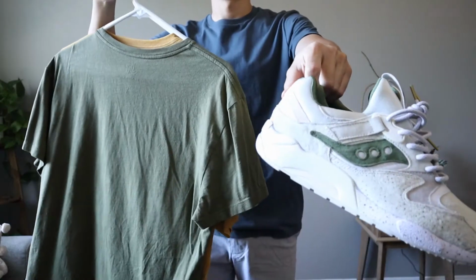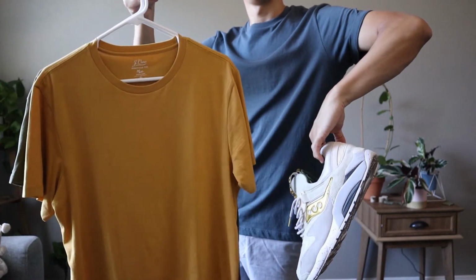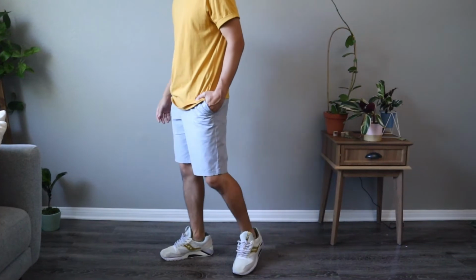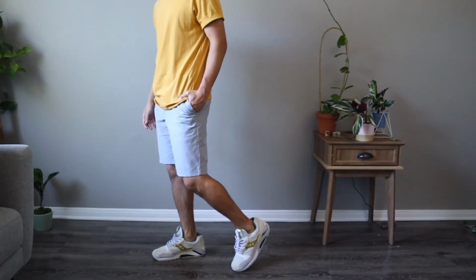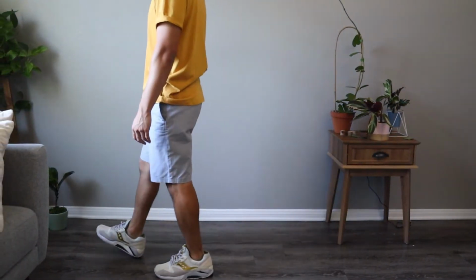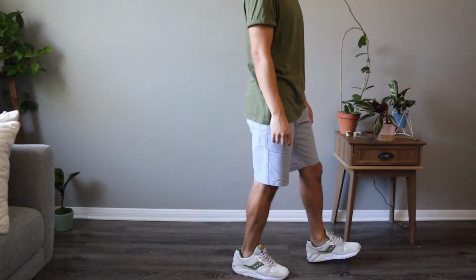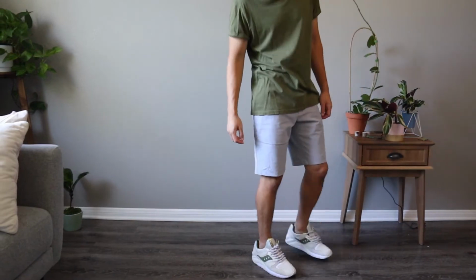So for the example of these Sauconys, I can either opt for an olive green colorway or a gold colorway to wear up top to match the sneakers. So I guess I can go with the gold, which is a nice touch and a nice match. The only downside about that is that it's almost too bright to the point where it might take away from the sneakers itself. And that's why I personally would opt more for the olive green, because it's a little more on the subtle end of the visual spectrum, and it's gonna allow the shoes to stand out more. And that's it.